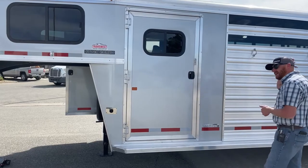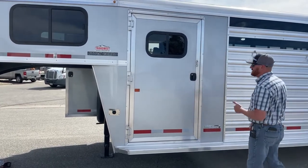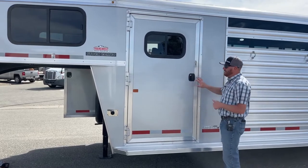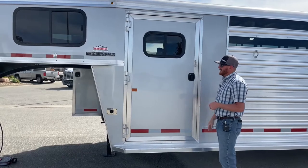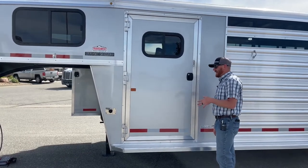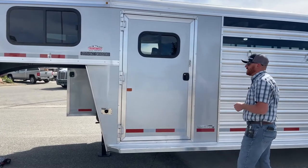And let's be honest, these tack doors are something we're going to use on this trailer almost every single time we go out. So by having a heavy-duty door framework from that window over to the edge, again, it's got a lot of longevity and life to it. These are welded hinges on here as well, so really stout as far as that's concerned.